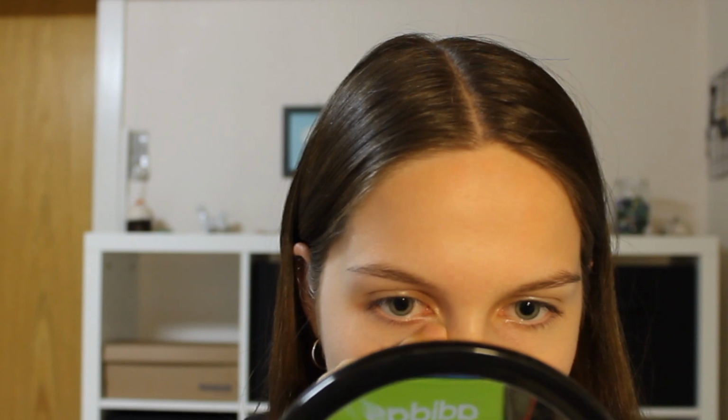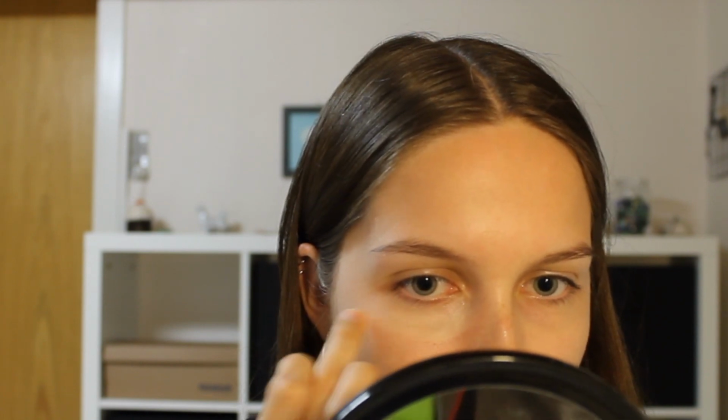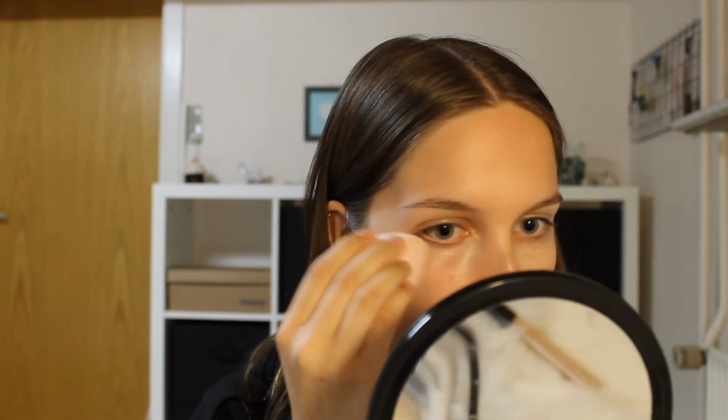First I'm going in with concealer for my under eyes, and I'm using the NYX Full Coverage Concealer Jar. And here I realized that my beauty sponge was too damp. Then I'm going in with primer, the NYX Pore Filler primer. It's good for mattifying the skin.